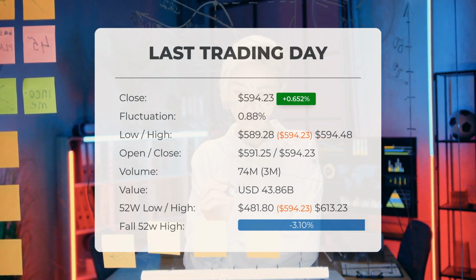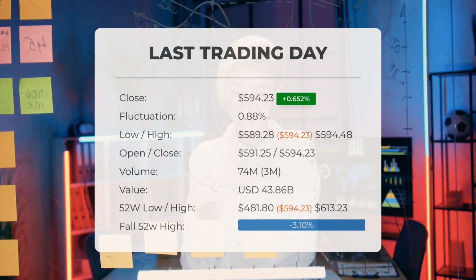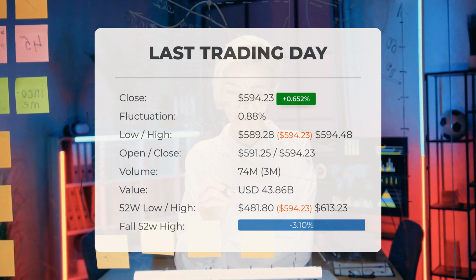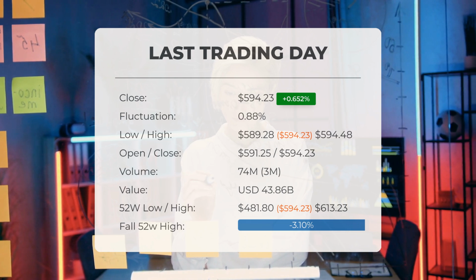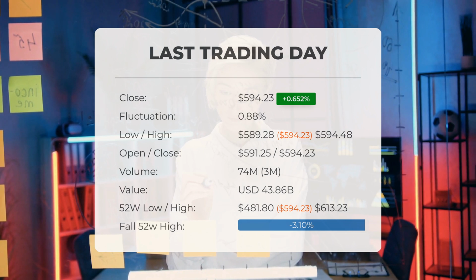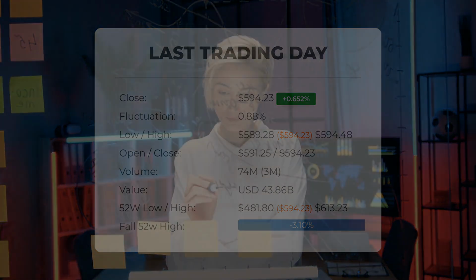Over the past 52 weeks, the highest price of the ETF was $613.23, and the lowest price was $481.80. Currently, the price is 3.1%, or $19, below the 52-week high of $613.23, which is also the all-time high for the ETF.